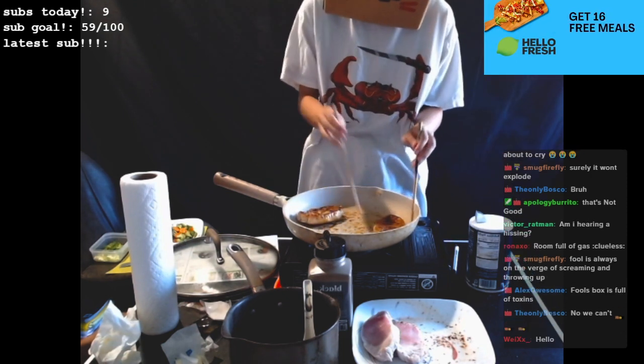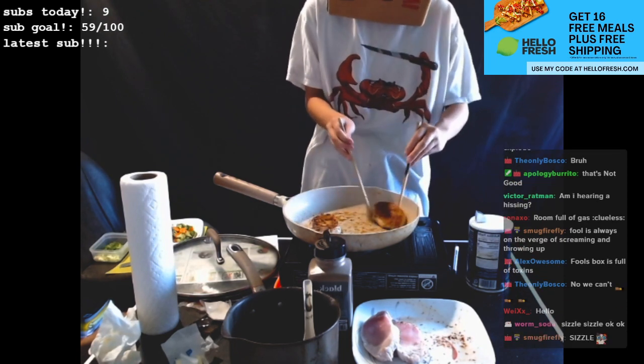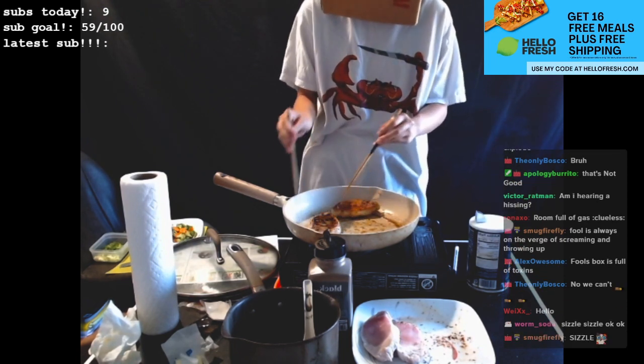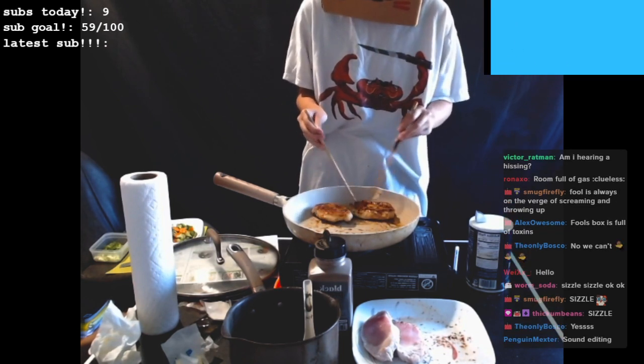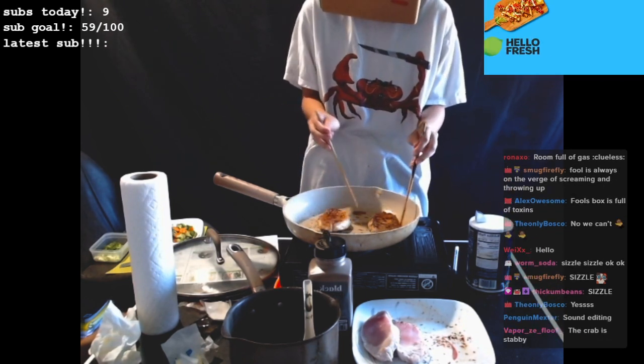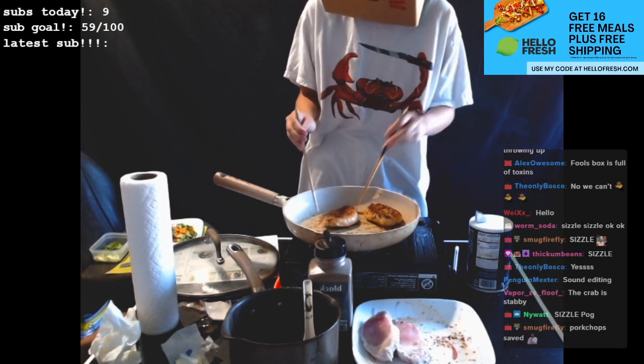There we go. You see, I was wondering why the food just wasn't sizzling for a while. Turns out that the portable stove will just turn off sometimes, I guess. Well, I brought it on myself.